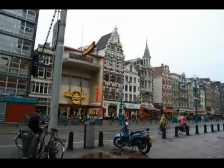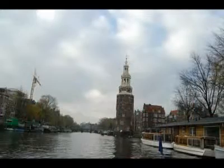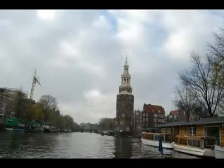This is one of the streets along in Amsterdam. Beautiful buildings there in Amsterdam. And this was along the canal, taken from the boat that we were on.